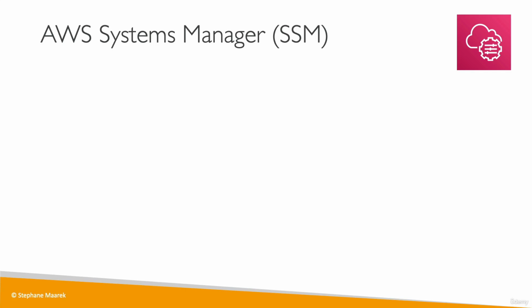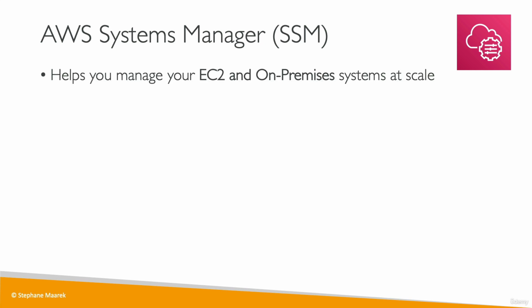Now let's talk about AWS Systems Manager, also called SSM. SSM helps you manage your fleet of EC2 instances and on-premises systems at scale. And yet again, it is a way to manage both on-premises and AWS, so therefore it is called a hybrid AWS service. SSM allows you to do a ton of things.